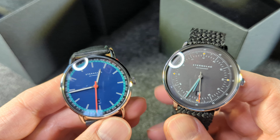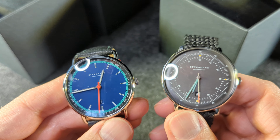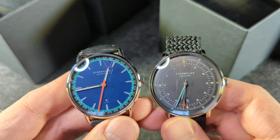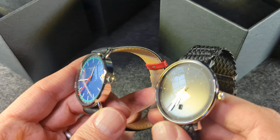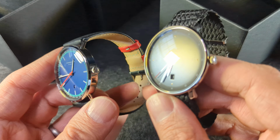Hey everybody, let's take a look at two different watches from Sternglas, or I think it's pronounced Sternglas, if my German is correct. So this is an interesting company. I don't know if I would say they're a micro brand. I think it's a small company. It's a German company, and they're based in Hamburg.